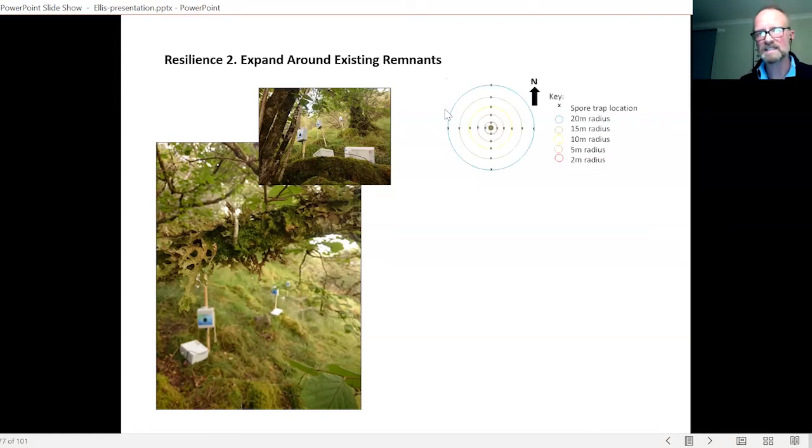Now, what we can do with that is, if we've got a population of a species we're interested in, and we put an array of these samplers at different distances away from that population, then we capture the propagules and we do the DNA sequencing to understand how many propagules we're capturing, at what rate the propagules are traveling through the landscape. Then we can start to understand that dispersal, and we can think about how near or close new woodland would have to be in order to be colonized by some of these rare rainforest species.